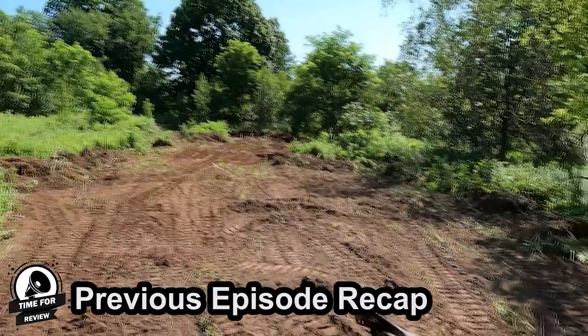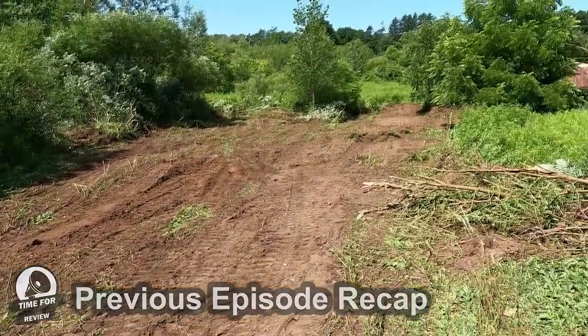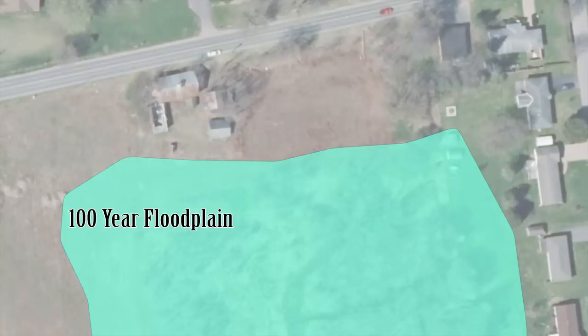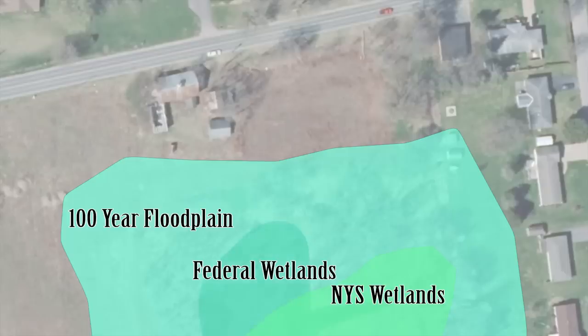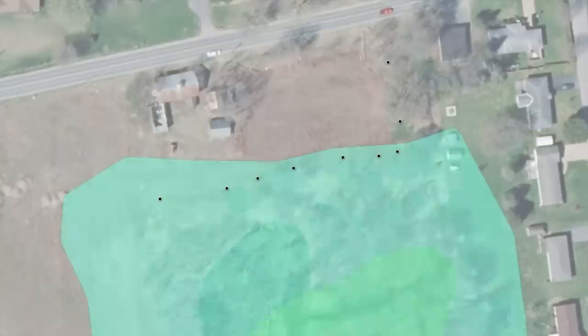So this property is unique. As you recall from previous videos, it's about 22 and a half acres, and part of that acreage is kind of a swampy area. It's called the 100-year floodplain. There is water on the property. There is an area that is designated New York State wetlands, and there's also another area designated federal wetlands. So everything that I clear has to be away from those wetland areas, which is designated by the areas where there were fence posts that I've discovered as I've been clearing the area.